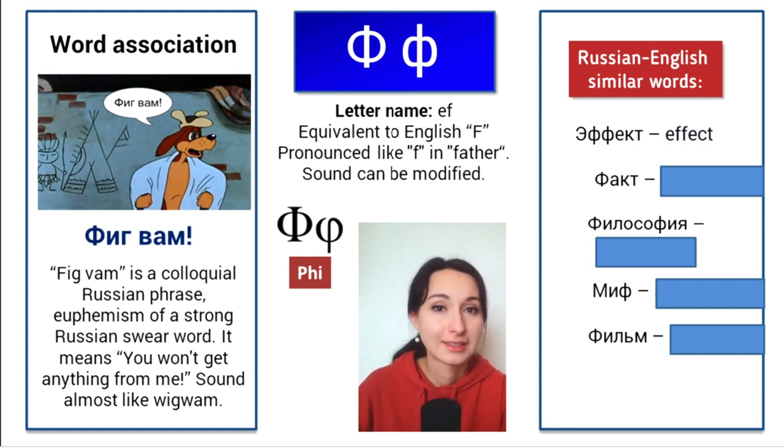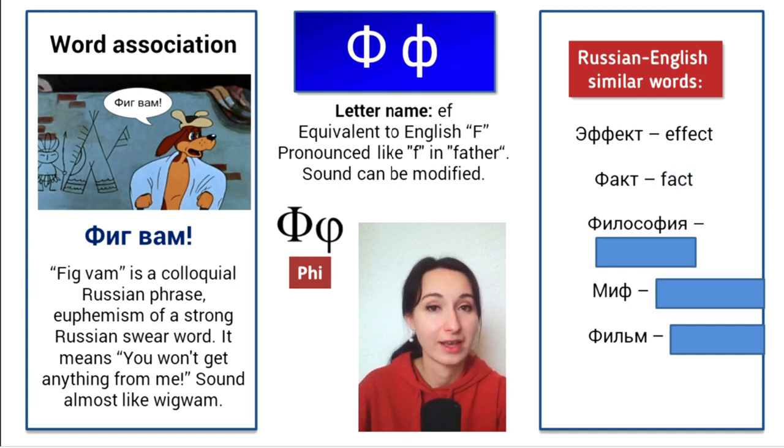Next is the word fact. Can you guess what it is? It's a fact. Next is the word philosophia. So we have double F. Philosophia. Can you guess what it is in English? Philosophy, of course.